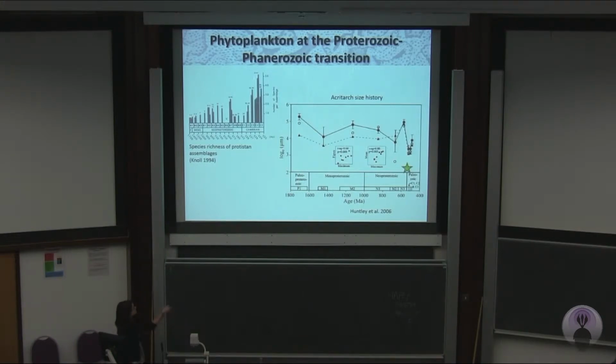But then, at the beginning of Phanerozoic, there is this striking trend towards the reduction of the vesicle or cell size in organic walled microfossils, even to 10 micron across.